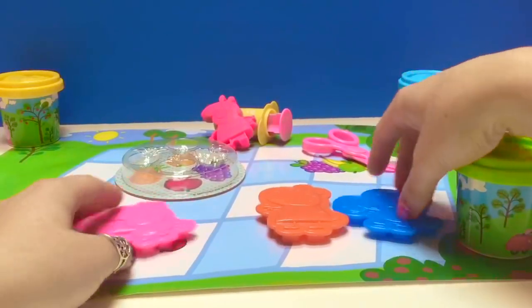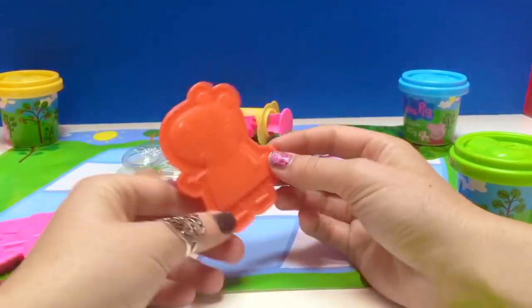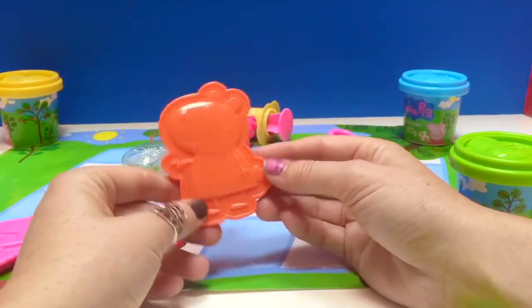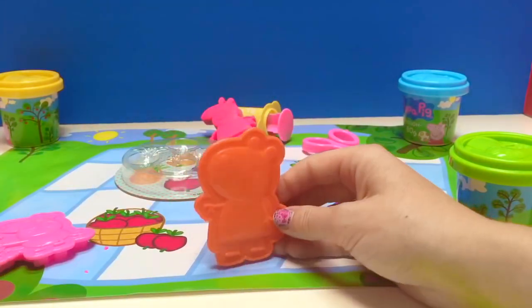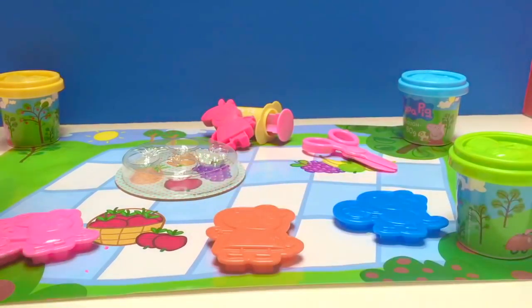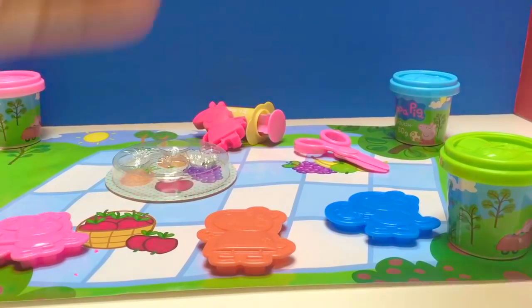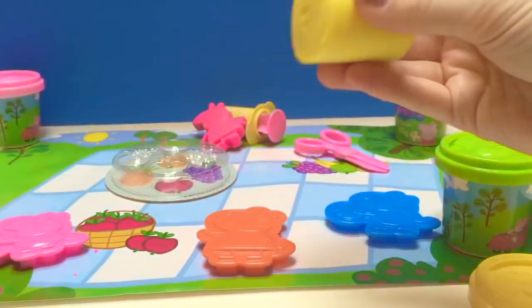How about we make Susie Sheep? Susie Sheep, are you going to go on a picnic with your friend Peppa? Why, yes. Okay, Susie, what color should we make Susie? Let's make her yellow. Susie Sheep is normally white, but we don't have any white with us.